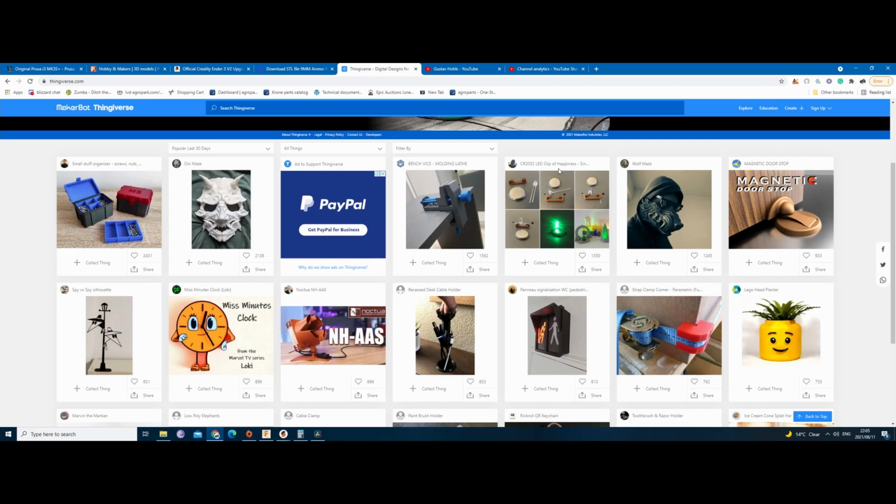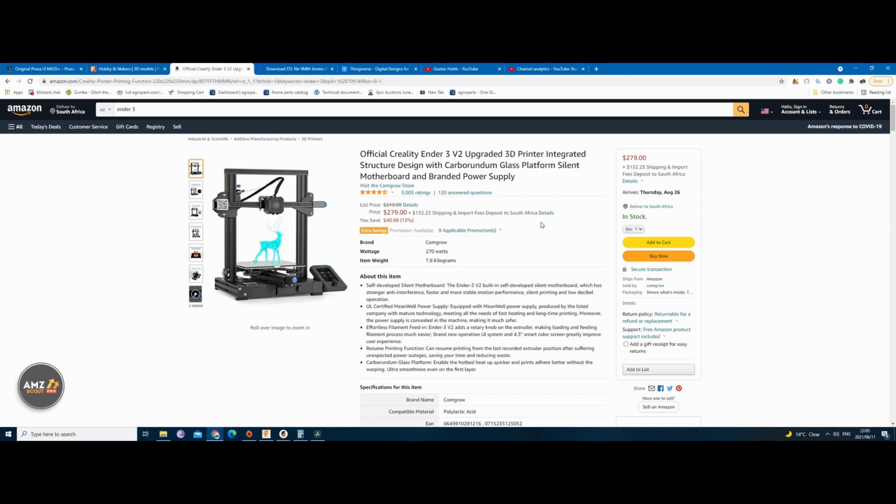You've got a few places you can buy. You get your really cheap printers from China. There's actually a very good printer from China, the Ender 3. It's an amazing printer from Creality, and you can find it on Amazon. This is not my affiliate link, so I'm not making any money out of it.